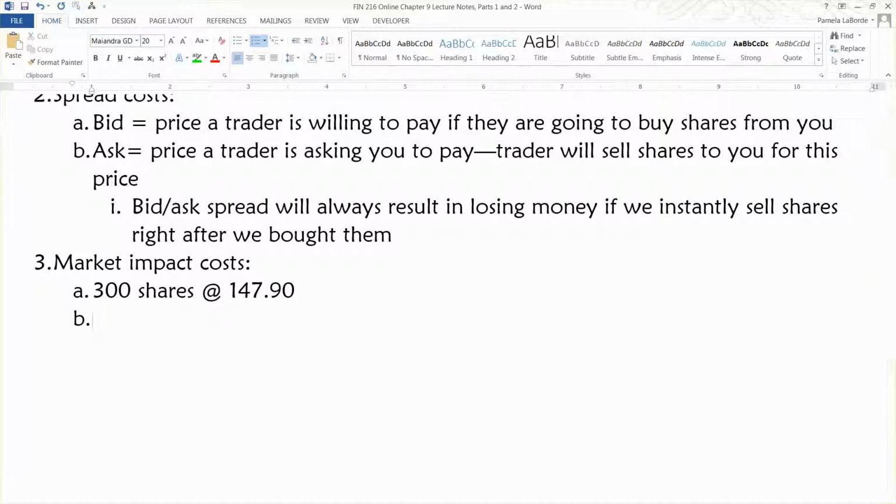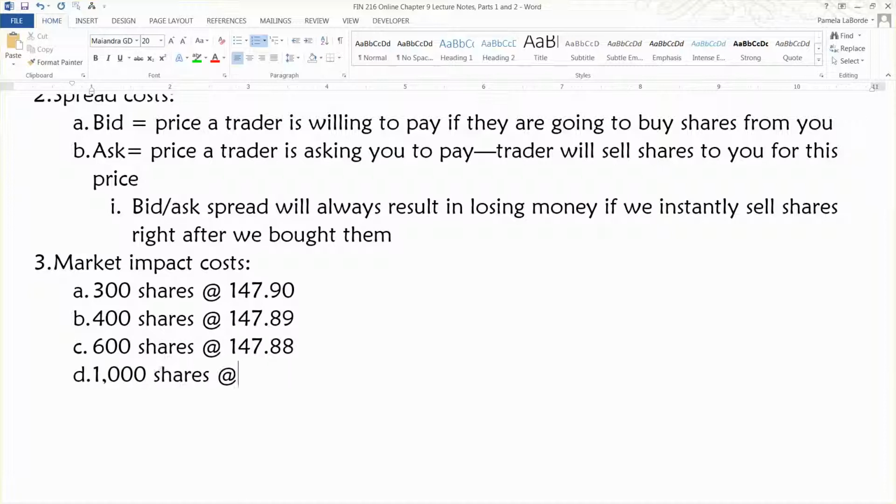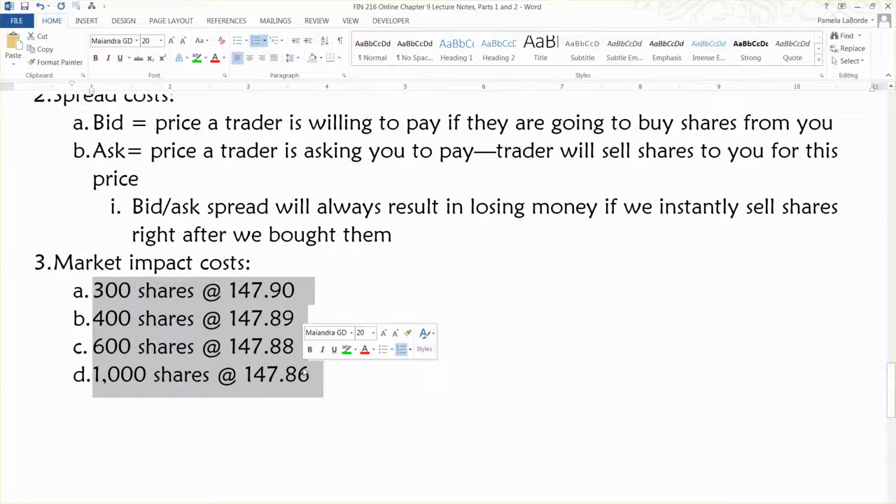There might be somebody willing to buy 400 shares at 147.89. I don't know that information. I'm just kind of making this up to show you. And there might be somebody willing to buy 600 shares at 147.88, and somebody willing to buy 1,000 shares at 147.86. So eventually ViceX would be able to sell all their shares, but they wouldn't be able to sell them all at 147.90. And the price that they would be able to sell them at would be constantly decreasing if they're trying to sell them all right away.